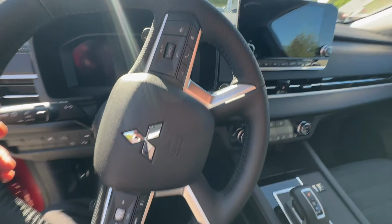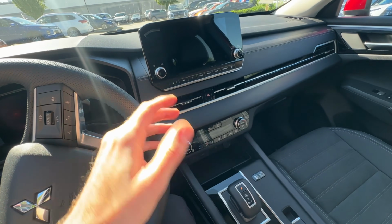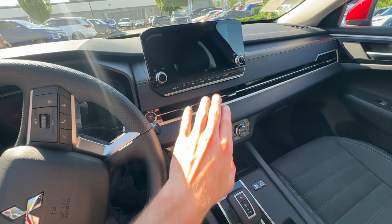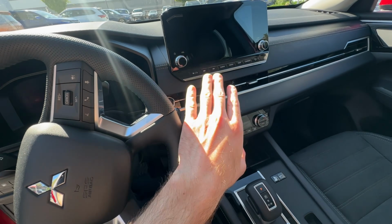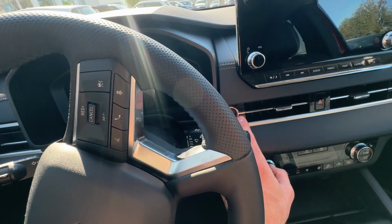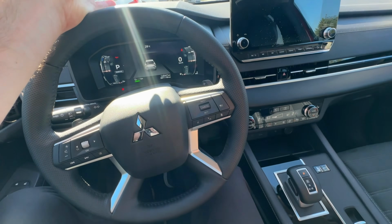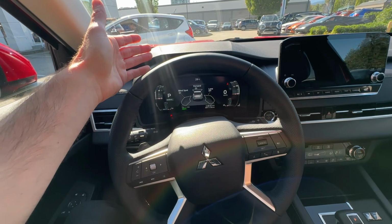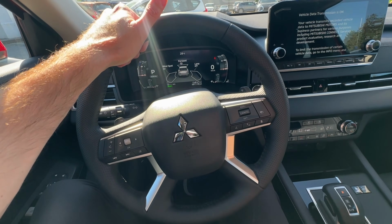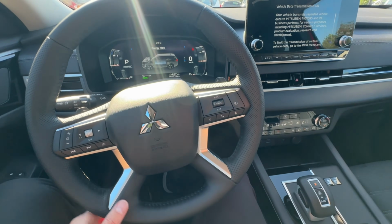As we sit inside, we can see a few more things that I like. Now, with the LE trim level, it's Canadian spec, we get a 9-inch screen, so this screen is very big and good. So let's fire up the vehicle. I want to show you a few more things. Now, I wouldn't mind having some head-up display and options like that, but on the LE it's not a possibility, and I can live with that.